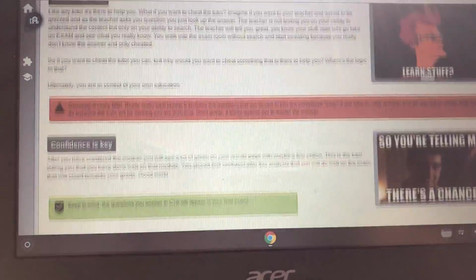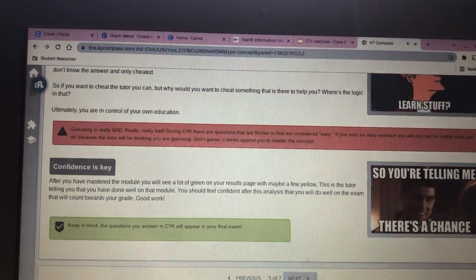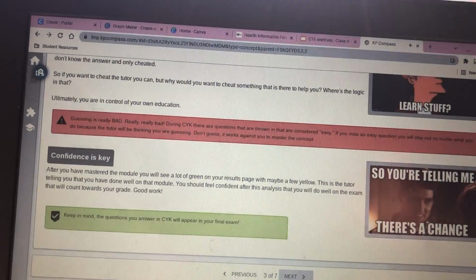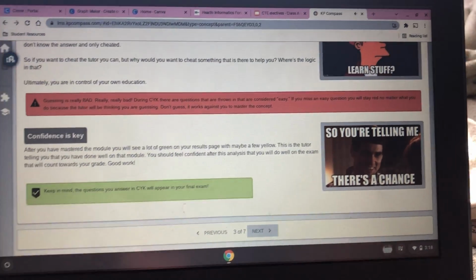Guessing is really bad. Really, really bad. During CYN, there are questions that are thrown in that are considered easy. If you miss any easy questions, you will stay red no matter what you do because the tutor will be thinking you are guessing. Don't guess. It works against you to master the concept.